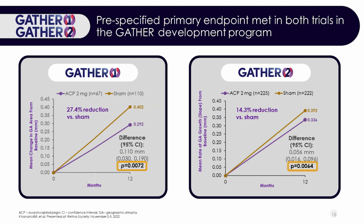Last year, we announced the results of the GATHER2 study. And what it showed was, it was the second trial to show a statistically significant benefit in the reduction of geographic atrophy expansion with ACP versus sham. The results of this program in total gave the FDA the ability to give us breakthrough therapy designation for this treatment, the only drug in the treatment of geographic atrophy that has ever received that designation from the agency.